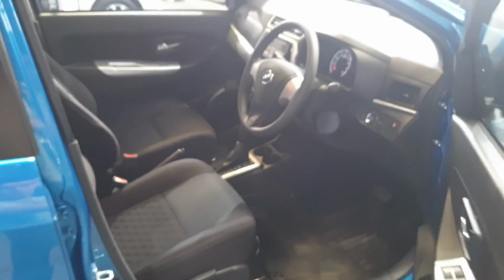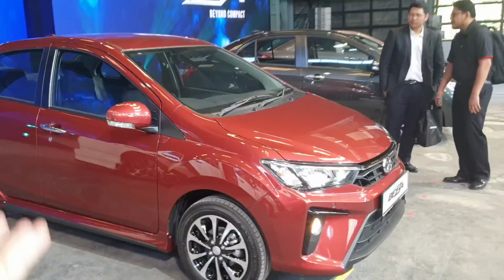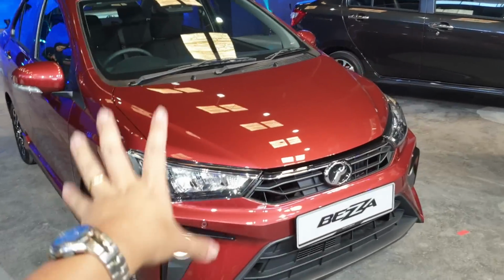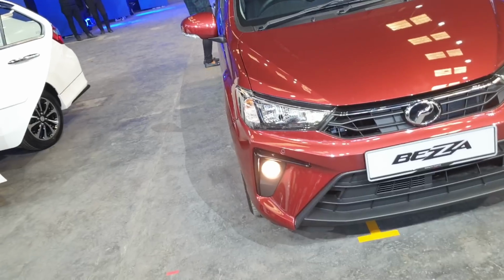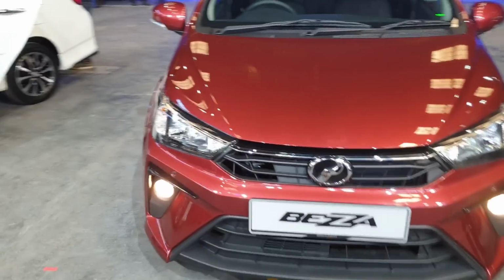Right, so let's jump to the flagship model. Okay guys, so this variant here is the 1.3 Advanced. And what you see here is the new communication color. This is the new hero color of the Bezza. They call this garnet red, and this is exclusive to the 1.3 models.